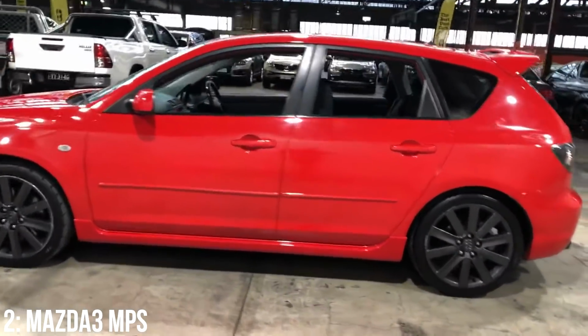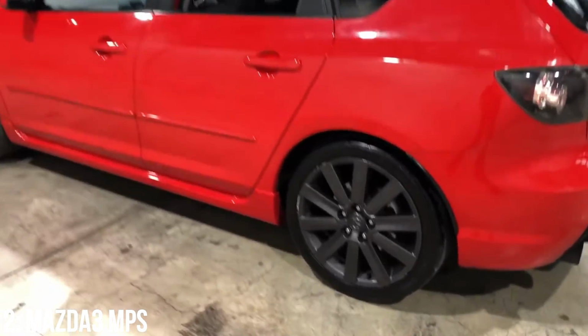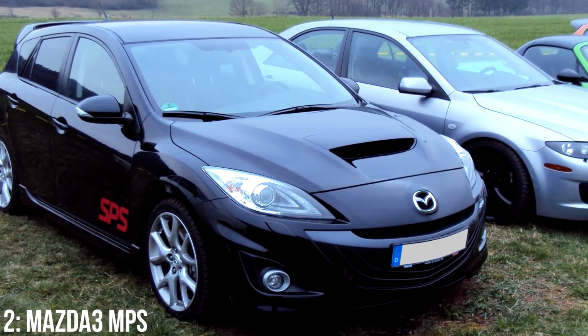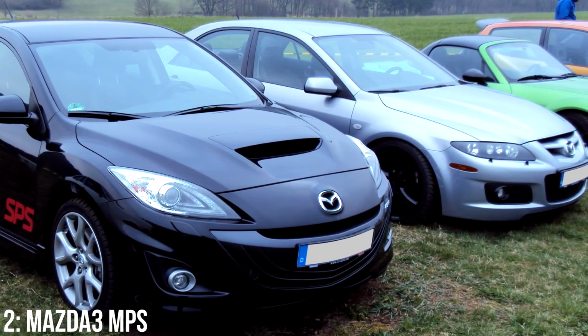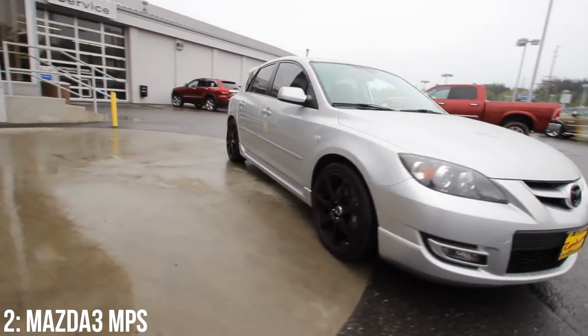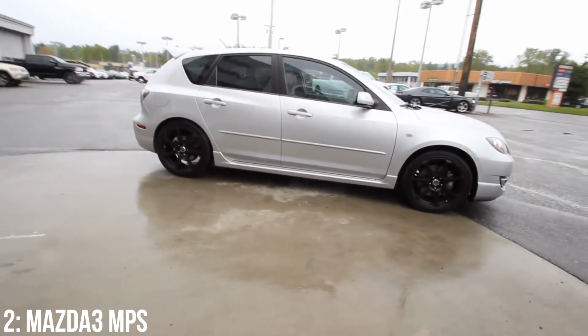Ultimately the idea was simple, a sporty hatchback with performance beyond its looks. MPS stands for Mazda Performance Series, a name you might also associate with the Mazda 6 MPS. In fact, the 3 MPS shares its engine with the 6 MPS and they share a faint resemblance, if only because they're both Mazdas. That engine actually appeared in Ward's 10 best engines list for 3 years straight, although I'm not 100% sure why, as it's not always known for reliability, which I'll get onto in a bit.